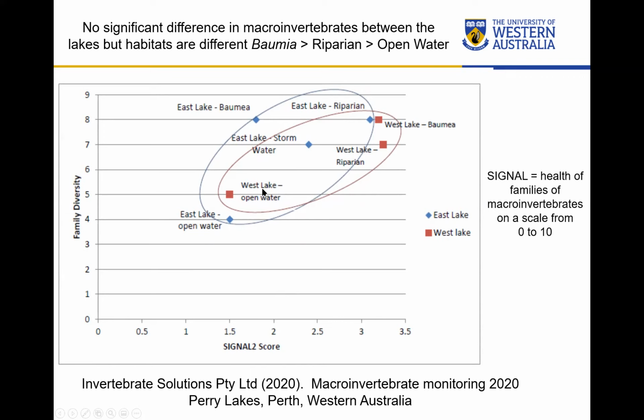Basically, the consultants that did this work said you can't really separate the two lakes. The macroinvertebrate health of them is pretty similar. But within the lakes, you can see that some are better than others. So the Balmia in West Lake and East Lake are higher up than both these ones. Interestingly, the stormwater is much higher up here too.